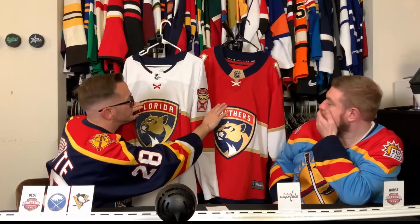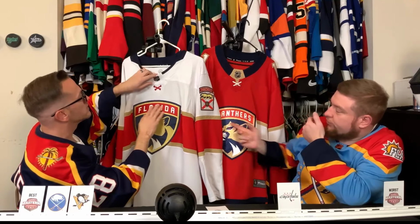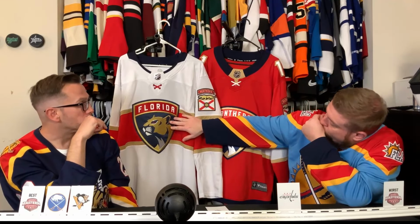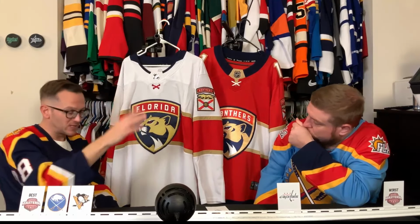This is screen printed. There's texture. Well, it's Fanatics versus Adidas. Oh, I didn't even notice. It just looked even better because that's an XL. That's a 60. Yeah, this is a huge one. Interesting. It's a regal look for hockey in South Florida. I mean, they've cemented themselves as Stanley Cup champions now.